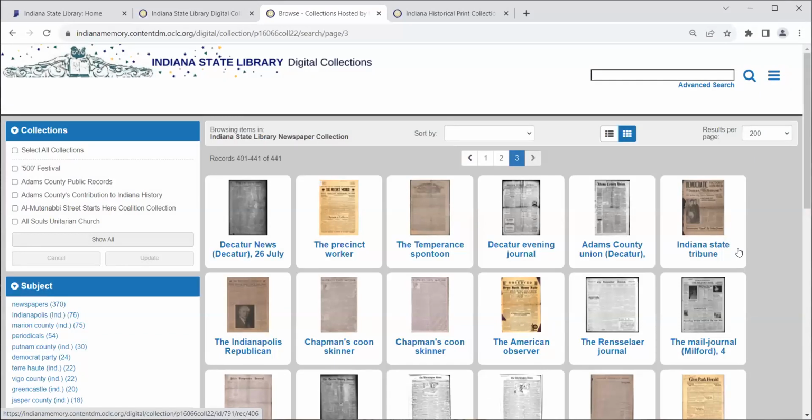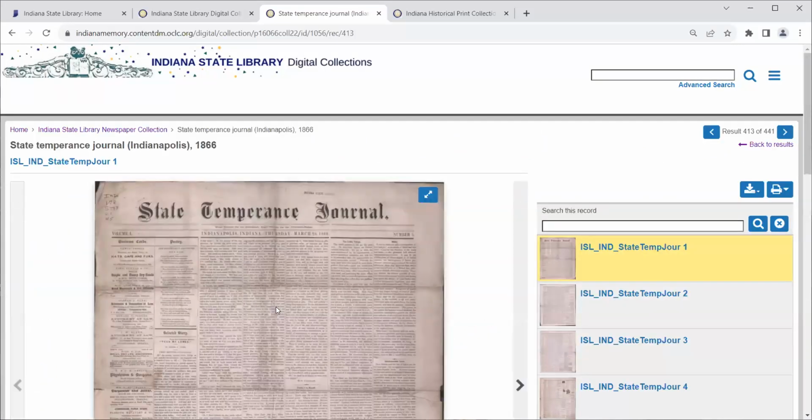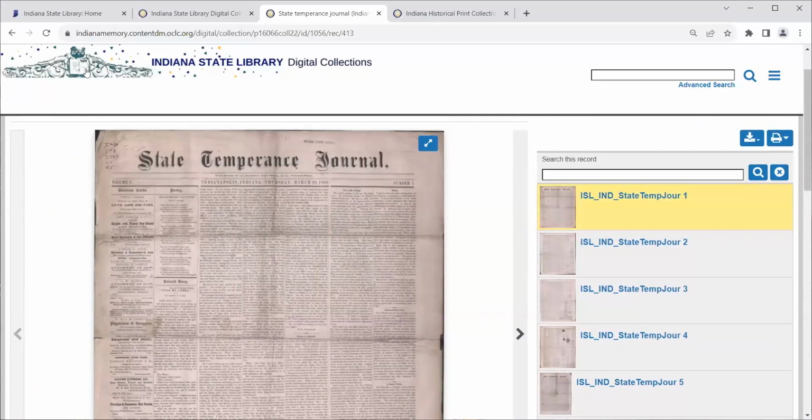So I went to the very last page, which is the third page. All of these ones that you kind of see in color, as opposed to the ones that were earlier, were in black and white, those that were made off of microfilm. A lot of these are made off of originals. The State Temperance Journal, for example, is one that Leanne did and added in. This paper is only right here. It is not in Hoosier State Chronicles. So bear that in mind as you're searching through this. This does not show up anyplace else but right here.